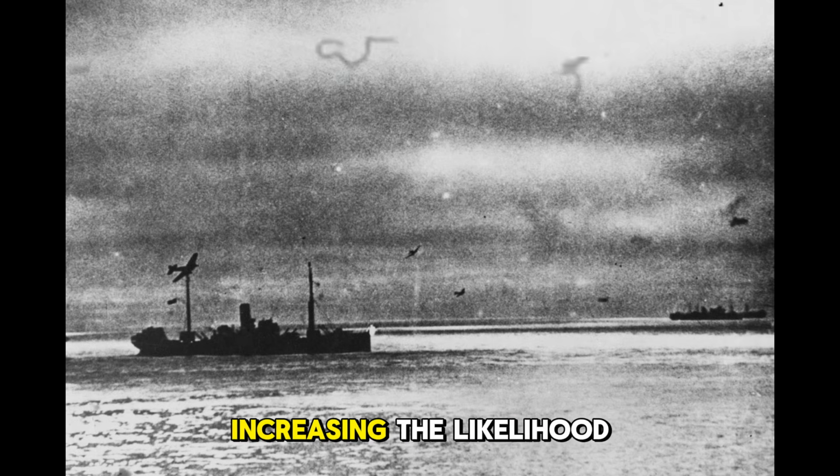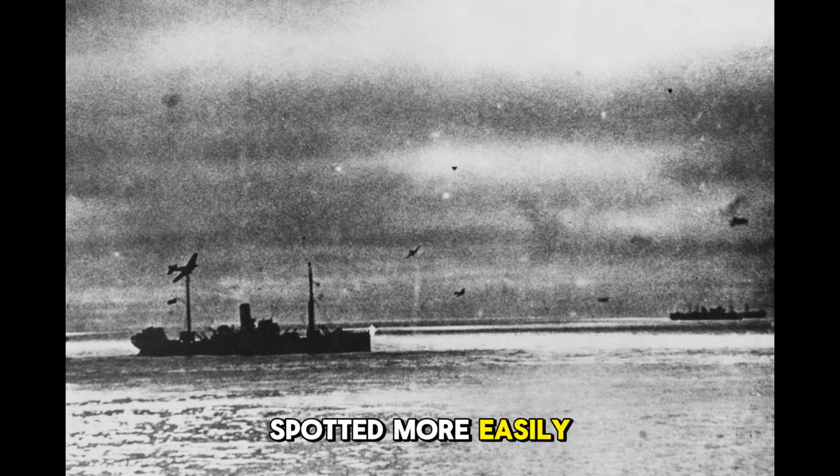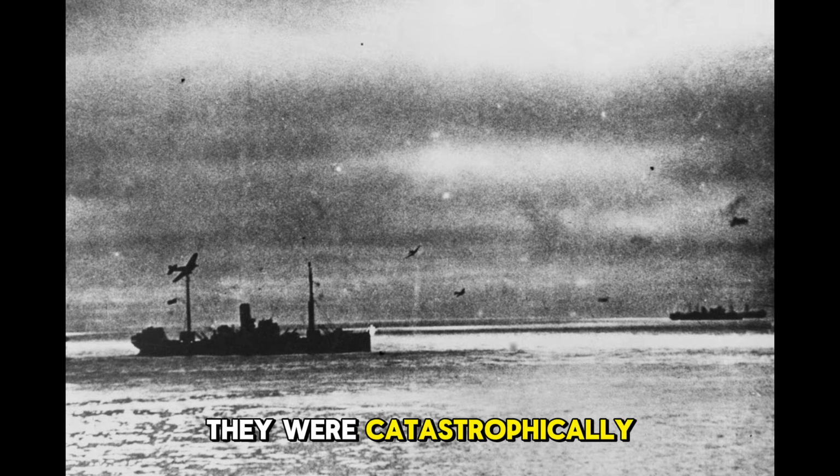Critics screamed that high-contrast patterns would make ships more visible, increasing the likelihood of attack. They were right about the first part. Dazzle ships were spotted more easily. They were catastrophically wrong about what mattered. The proof came in the western approaches and the Atlantic convoy routes throughout 1918.